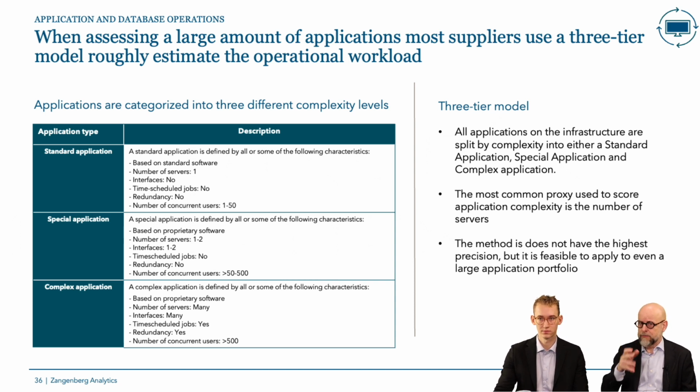And it's a good piece of work to do before you enter into an outsourcing agreement, or when you are extending your agreement, to have this categorization in place, because it has a huge impact on the price, whether the application is a standard, a special, or a complex.